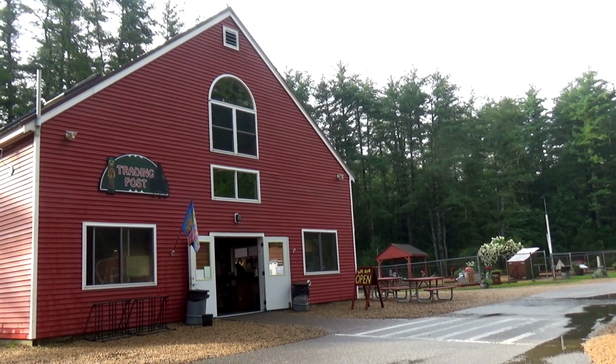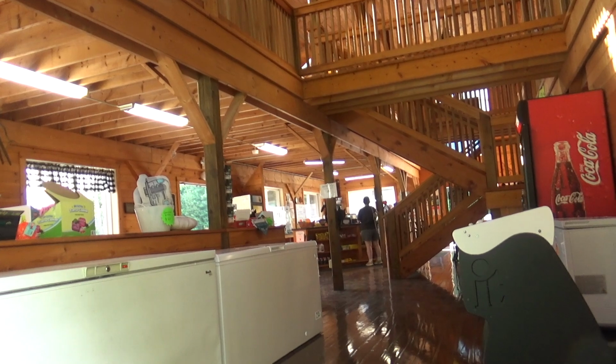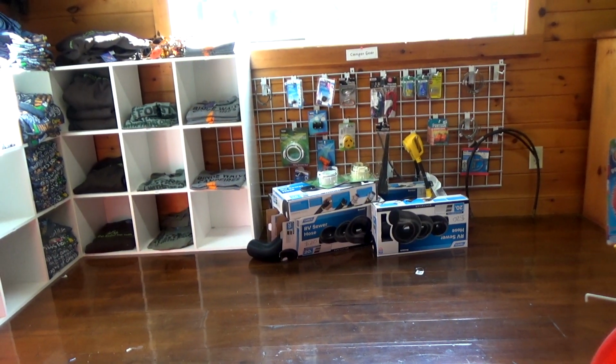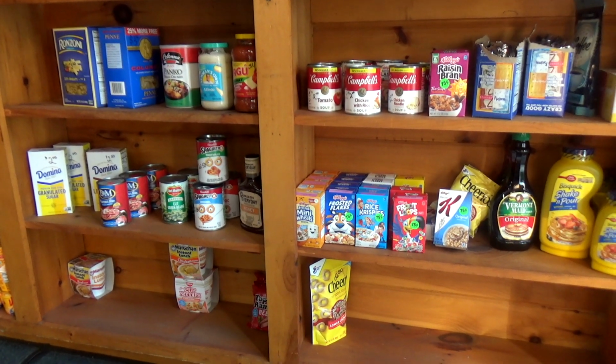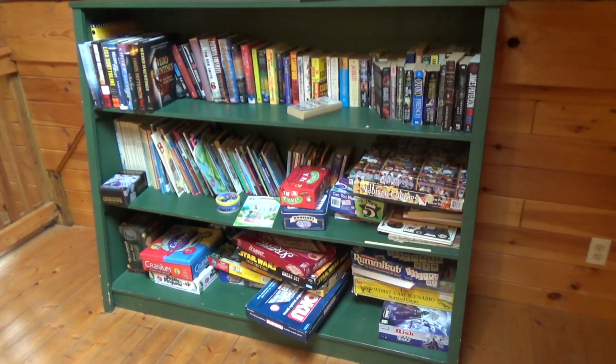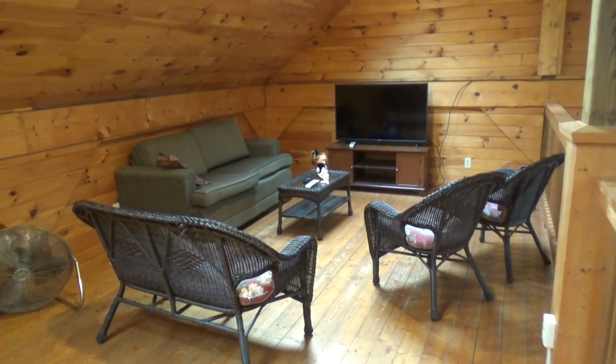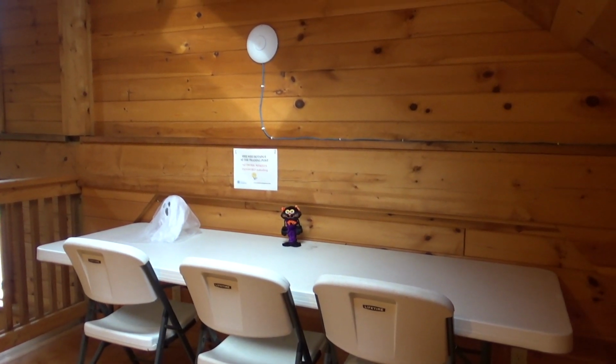Right next to the golf course and playground is the trading post. It's a little store where you can get firewood, ice cream, camping supplies, food. It's very well stocked. And there's a little picnic area inside. Snack bar, too. Upstairs, they have some books and games. Lounge areas, including the TV lounge. And a workstation for a Wi-Fi hotspot.